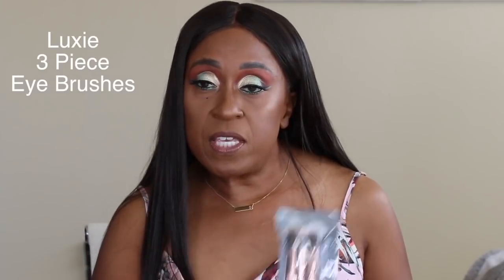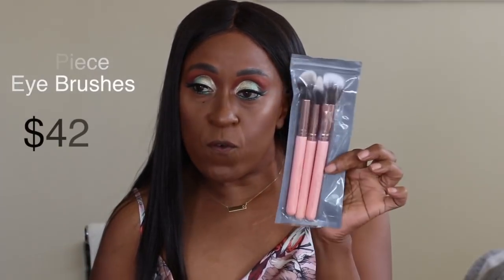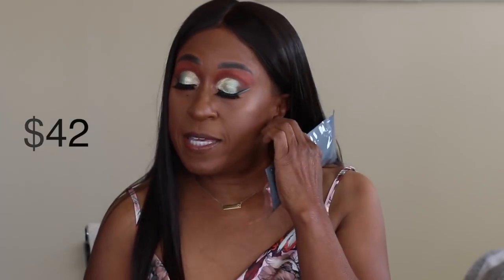So the fourth product in this box is the Luxie brushes. These three brushes from Luxie retail for $42, and yes, I will be keeping these because Luxie brushes, I know for sure, are fantastic brushes.